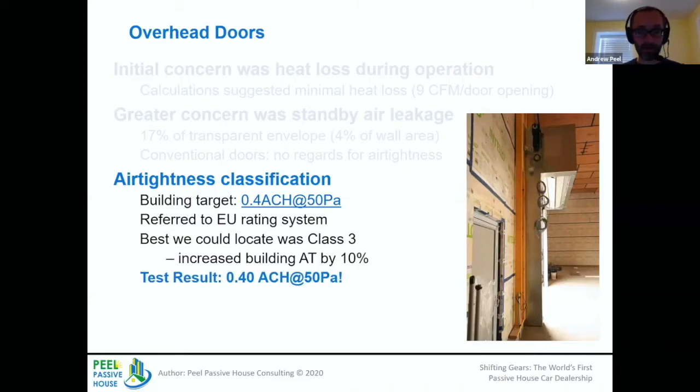But the nice thing is we installed them and we ended up getting a 0.4 on the test. So it just snuck into our design requirement. However, in the end, as we went through the design, we technically could have relaxed the air tightness because of some changes and improvements in other areas of the design. And so we could have gotten away with a 0.6, but we didn't tell the construction crew that. So the target still remained 0.4, and they achieved it.